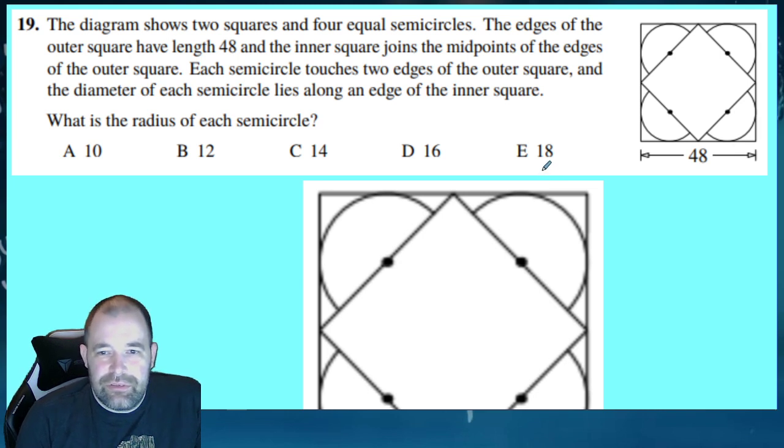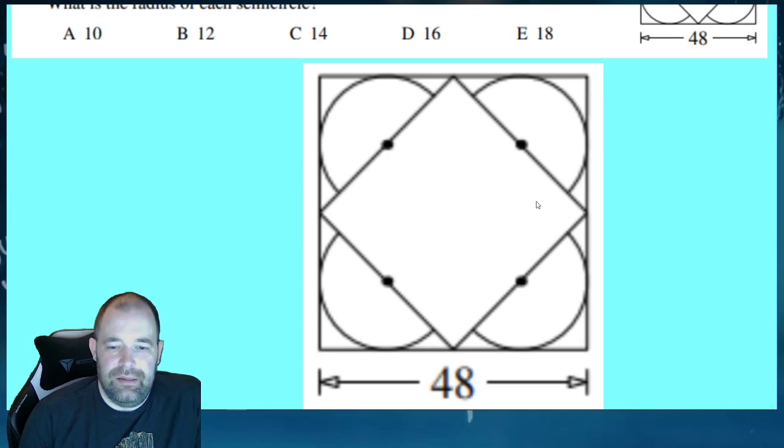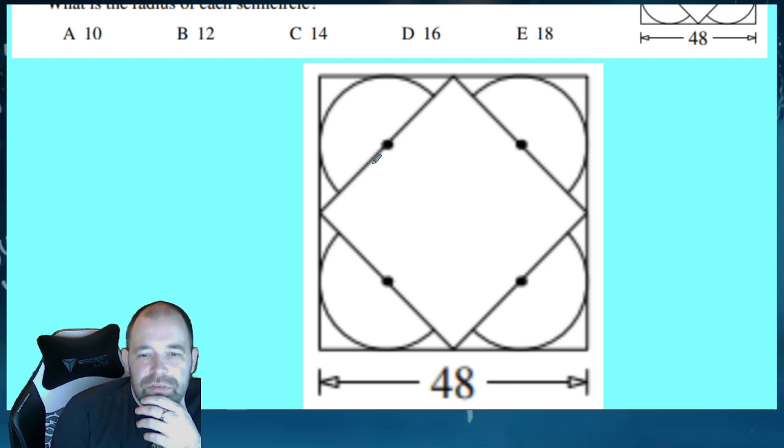Each semicircle touches 2 edges of the outer square, and the diameter of each semicircle lies along the edge of the inner square. What's the radius of each semicircle? Okay. So we're trying to find this length. Which means, is there a way for me to work out that length? I'm not sure there is.